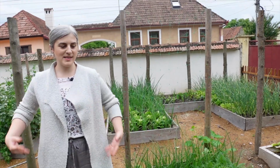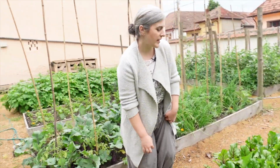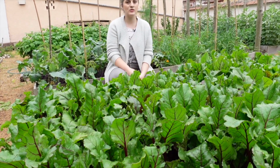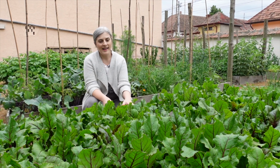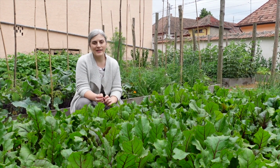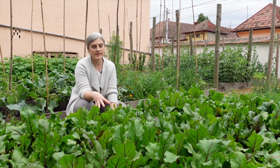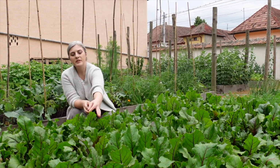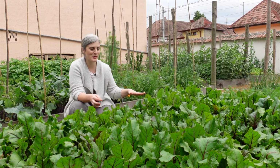Finally, something that makes my heart very happy. We are big beet fans, so we love beetroot. We eat it raw, we bake it in the oven, and it just helps us stay regular, if you know what I mean. And last year we had aphids on our beans, and they were next to our beets, and they totally destroyed our young beets.